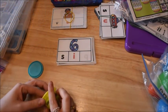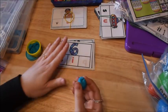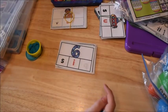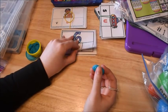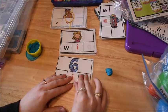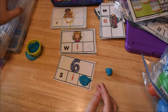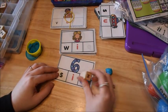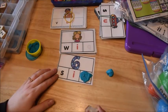We also do the stamps and the Play-Doh with our making words cards. These cards are the short vowel cards, and I pulled out the ones that are missing the ending sounds because we've been working on ending sounds. He puts a little bit of Play-Doh on the card in the missing slot, just like this, and lays it out, and then he uses his stamps to stamp the missing letter. The missing letter is X, and just like that, okay?